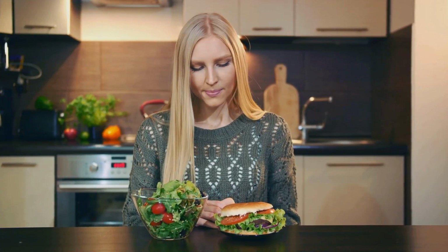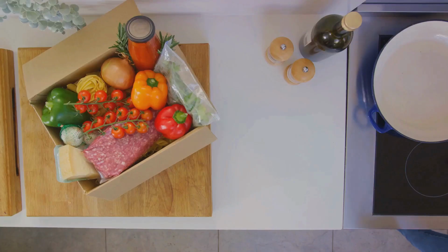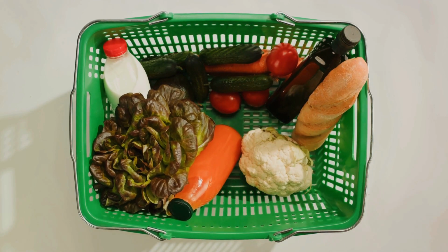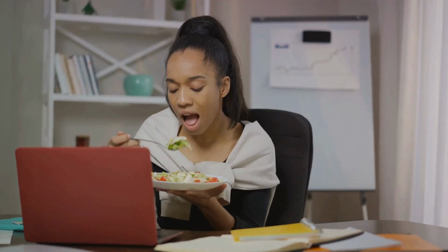It takes the stress out of mealtime, saving you from those last-minute, unhealthy food choices. And let's not forget, planning also saves you time. With a well-planned meal, you're not scrambling to figure out what to eat or wasting time running to the store for last-minute ingredients. That's time you could spend enjoying your food or on other important tasks.